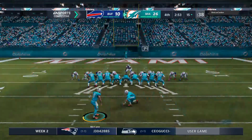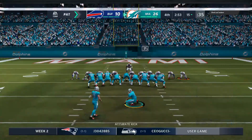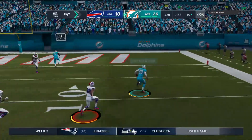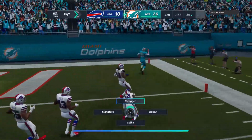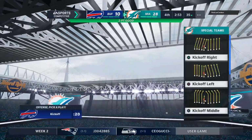Gary Jennings, 42 yards. And thanks to the interception, it's a fake. They'll try and throw for it. That's complete to his tight end, Mike Gesicki. And he will get into the end zone to extend the lead by 2 more.